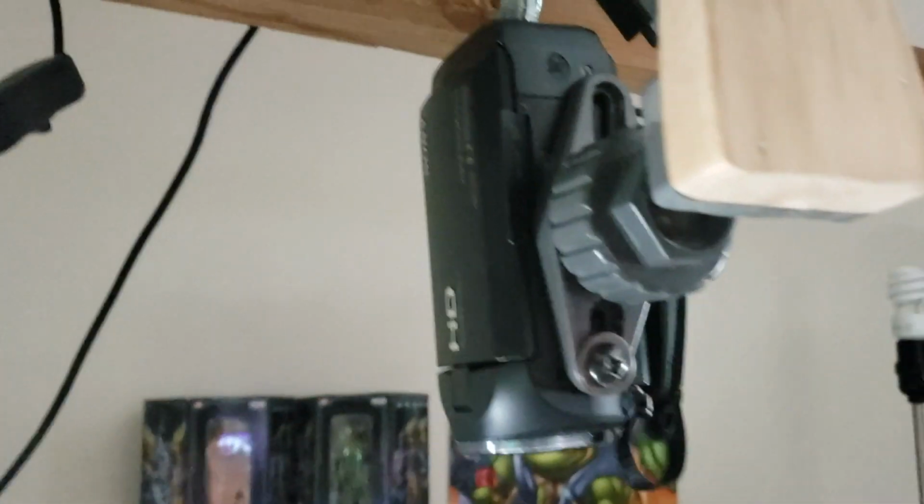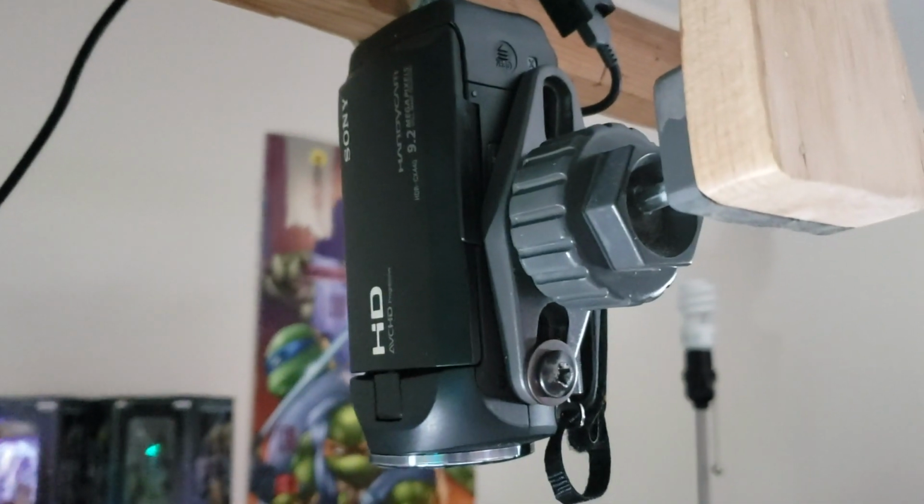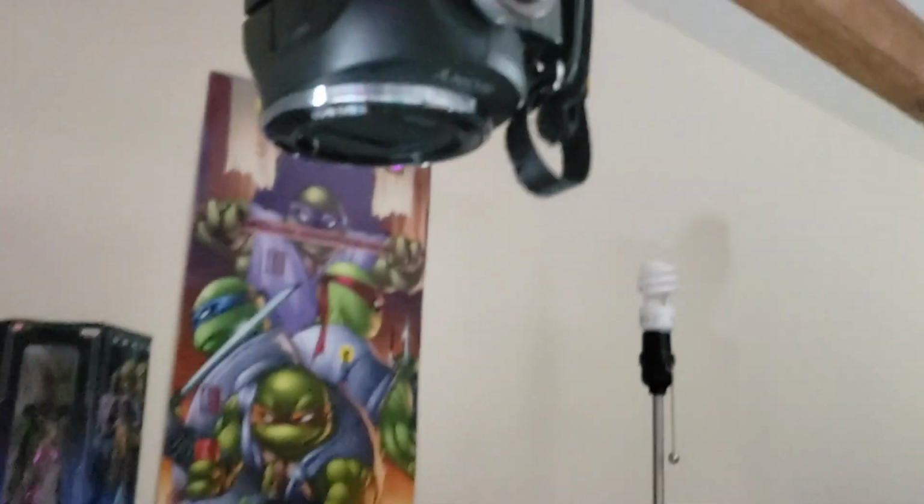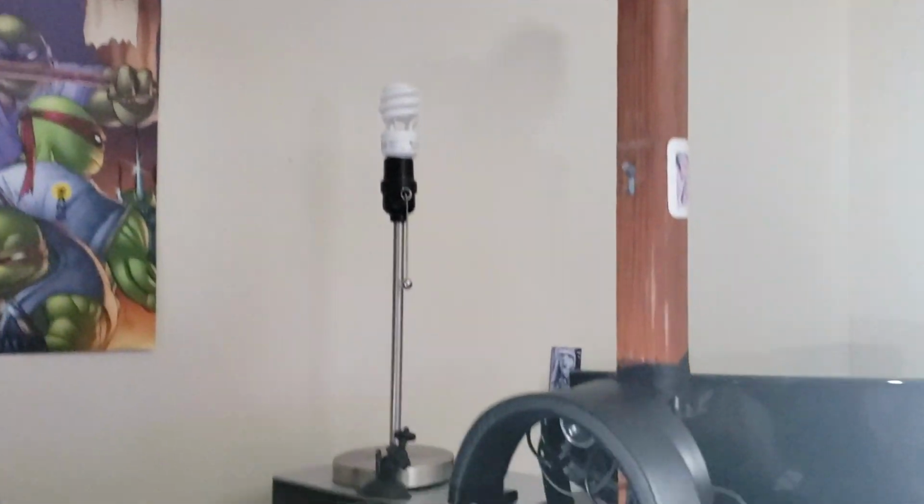Alright, so now we're getting to the art end. So that's my recording camera. I'm using my phone for this, so that's my recording camera. And this is a frame that my dad built using like an old staircase holder or rail. That's my streaming headset. This is my streaming PC.